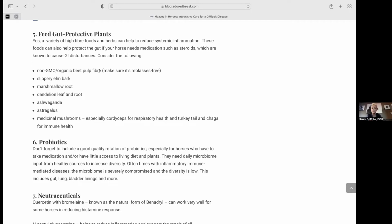I also like to use lots of high fiber stuff instead of grain products or anything that's processed, because the minute it starts to get processed, it's a much more starchy state, even if it comes from a fiber source. If it's been extruded and pelleted and et cetera, sometimes it's not very fibrous anymore. So it can actually be high in starch and therefore sugar. So I use non-GMO organic beet pulp. You have to use organic, make sure it's molasses free. And the more different types of fiber you can get into your horse, this is the prebiotics of their diet, you can help to support the GI system, the interstitial lining, and then all the other interstitial linings in the body.